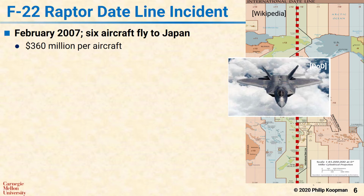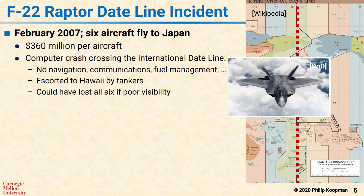They flew a half dozen aircraft across the ocean, across the dateline, to get to Japan. Fortunately, they had some tankers with them because when they crossed the dateline, the computers crashed. The planes had crashed computers, they had no navigation, they had no communications, they had no fuel management. The only thing that was still working was the fly-by-wire system. So they were able to fly, but they couldn't communicate, they couldn't do anything else.